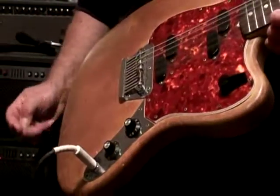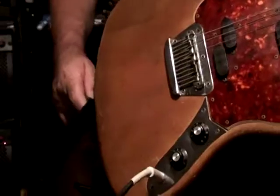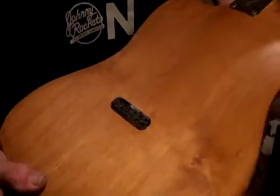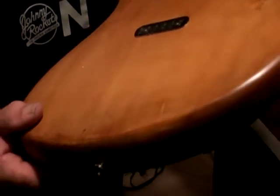Let's see. I don't see anything here. See anything here? I think I do see this definitely. Usually when they quarter-saw it like that, it's usually just two piece.